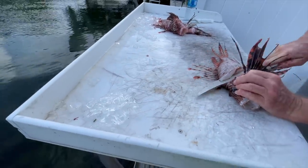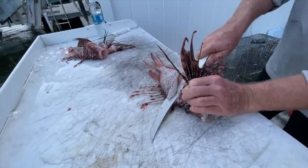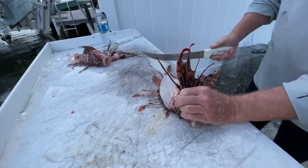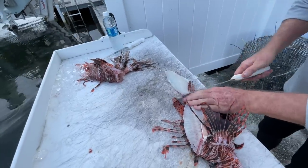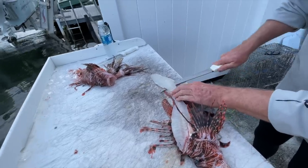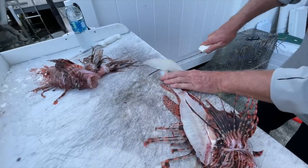I'm just going to come in and you just come along the spine, but I like the longer knife. I can stay back away from the fish's spines. Beautiful. And you just flop it over. Wow. It's super, super skinny. The skin is real thin, so just come completely flat.